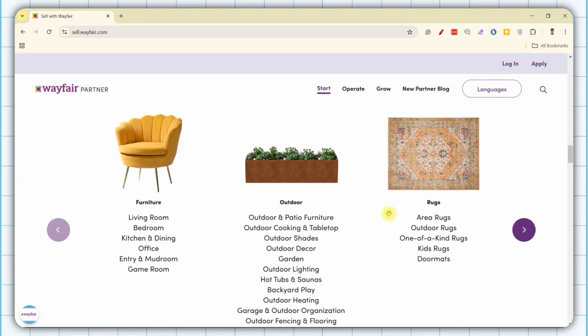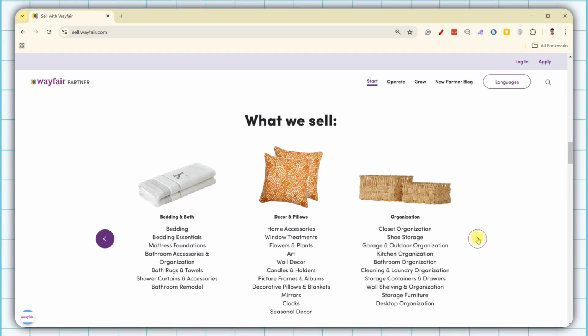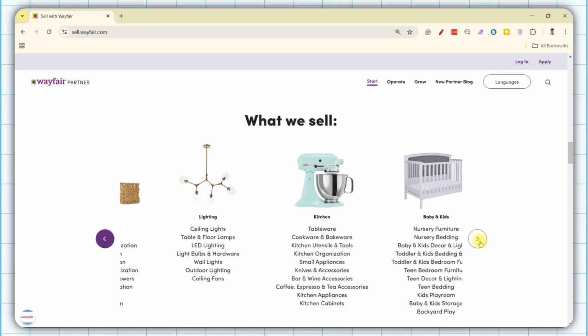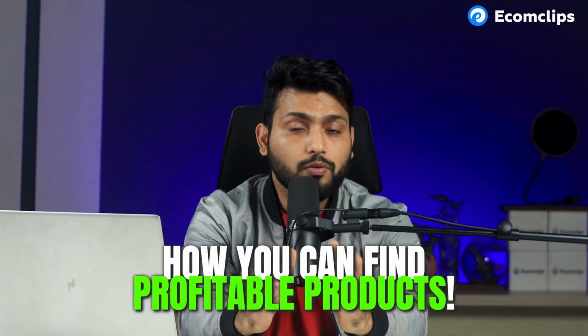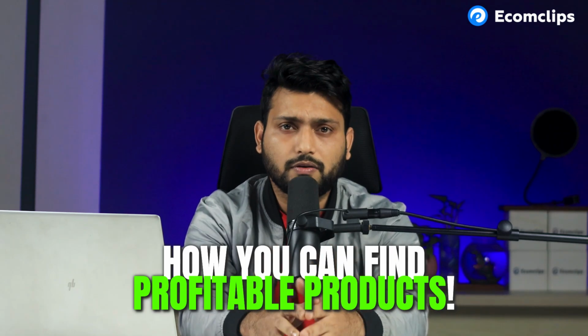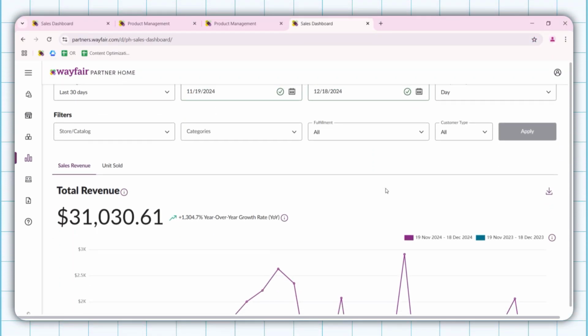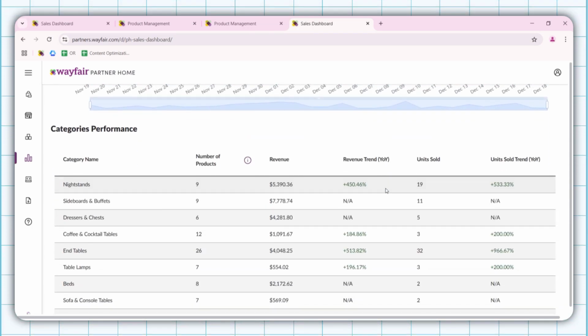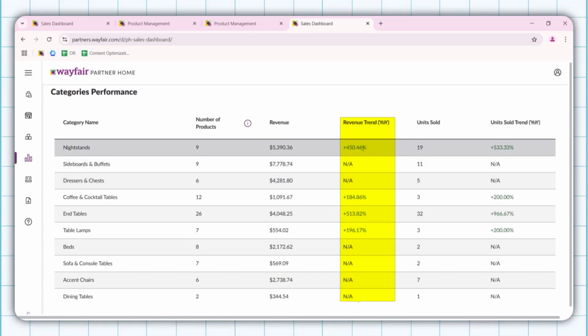Here you will find the idea of what they are selling on the marketplace, such as furniture, outdoor items, rugs, bedding, decor and pillows, lighting, kitchen items, etc. Now the question is how you can find profitable products to sell on this platform. Interestingly, Wayfair has a tool similar to Amazon Brand Analytics. From the backend, if you click on View Sales Dashboard, this page appears, and here if you scroll down to the category performance section, you see the revenue trend.